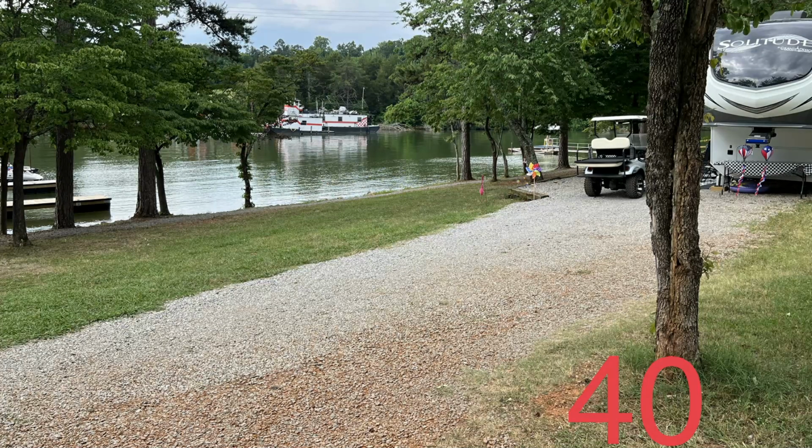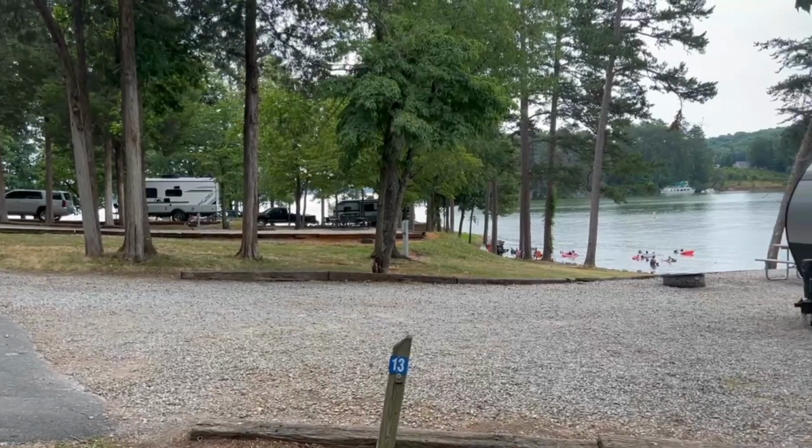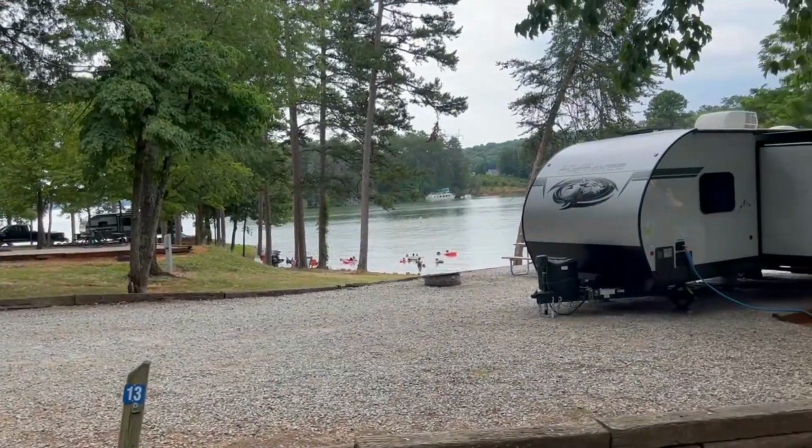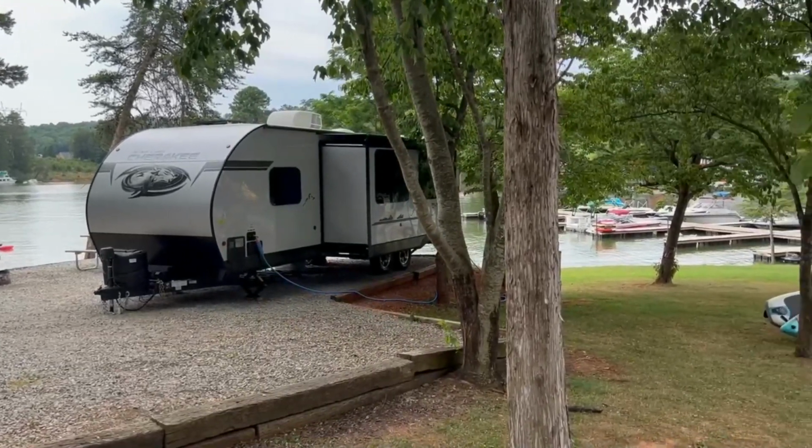Now after those, I would personally pick site 40. Site 40 is going to be a huge site that has a gradual slope down to the water, but it's not bad, it's easy to get in and out of. The only negative aspect is that there's a boat dock right near your camper. I also want to say that sites 11 through 17 are also pretty nice, but they're a little bit closer together and there's a little bit more slope down to the water.